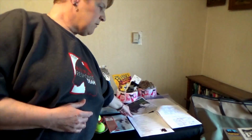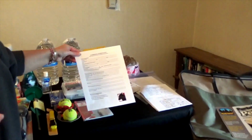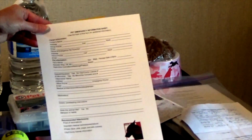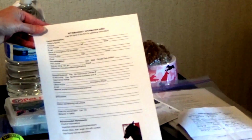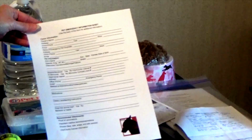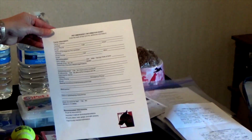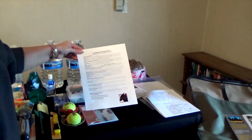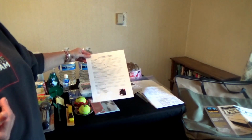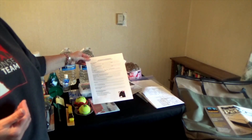Also, what we recommend everybody do, and we keep these ourselves and we hand them out, is a pet emergency information sheet. On this sheet you would put your name, your address, the name of your emergency pet guardian, your vet. If you have microchip information, put that on there. Put their rabies license tag number on there, your phone numbers, any medical conditions or allergies your pet may have, any dietary requirements the pet may have. If they're on medication, we need to know what medication they're on. If they have any special behavioral habits.